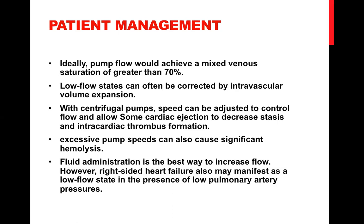Okay, just a few more slides before we take a break. So patient management of those with such devices, ideally pump flow would achieve a mixed venous saturation of greater than 70%, and low flow state can often be corrected with intravascular volume expansion. Centrifugal pump speed can be adjusted to control flow to allow some cardiac ejection to decrease stasis and intracardiac thrombus formation. And excessive pump speeds can also cause significant hemolysis. Fluid administration is the best way to increase flow. However, right-sided failure may manifest as low flow state in the presence of low pulmonary artery pressure.